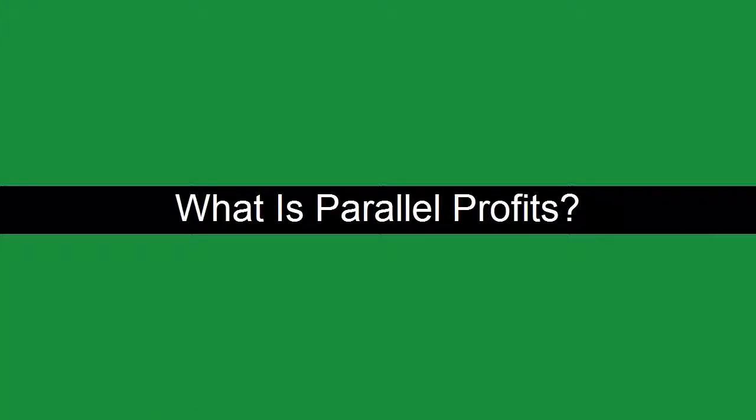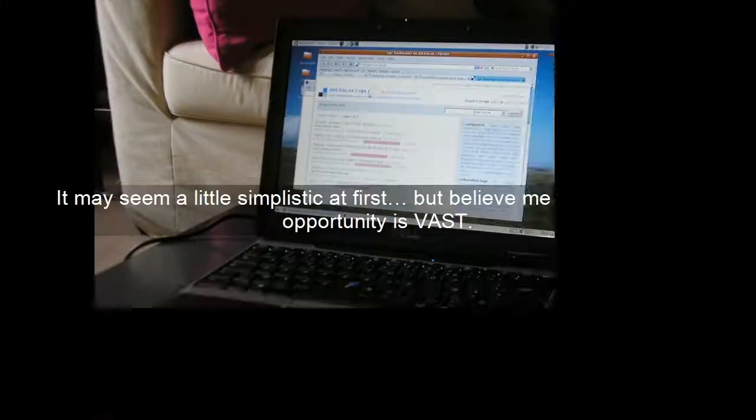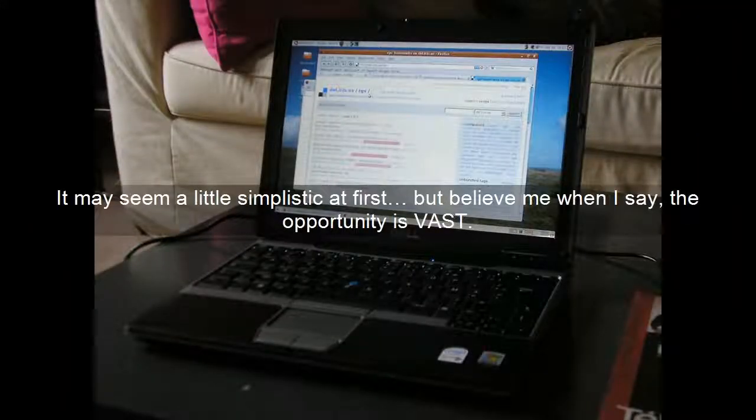What is Parallel Profits? Parallel Profits teaches a business model that is without doubt one of the fastest ways to generate a full-time living working from home. In fact, you only need as little as 7 sales to create a $100,000 profit per year run rate. It may seem a little simplistic at first, but believe me when I say, the opportunity is vast.